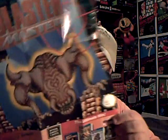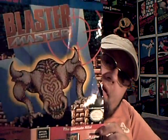It does have both the fold-in flaps. It's got some stuff with it, but it doesn't have the instructions. It did not have a sleeve, but it does have the game. I don't think I even owned this game prior, so this is actually a new game to my collection. We got the Nintendo Power filler outer and the registration for that. And then we actually got a poster. Let's see what the poster is. No instructions, that's the only thing. Blaster Master poster. That's pretty sweet.